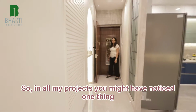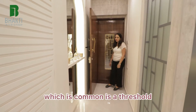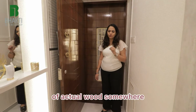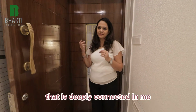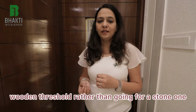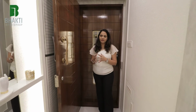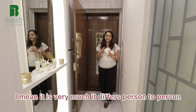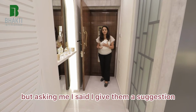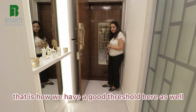Let's dwell on it. In all my projects, you might have noticed one thing that is common, which is the threshold. I always insist my clients have a threshold of actual wood. Somewhere that is deeply connected in me, and I feel it is very auspicious to have a wooden threshold rather than going for a stone one. It differs from person to person, but when asked, I give them a suggestion, and most of the time it is welcomed by my client. So that is how we have a wooden threshold here as well.